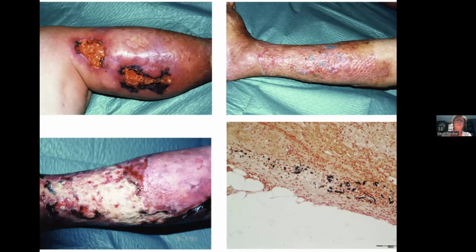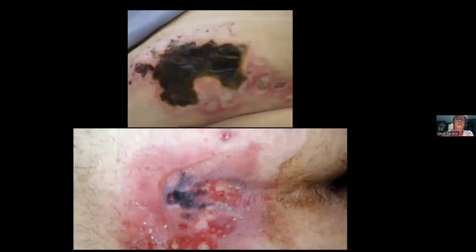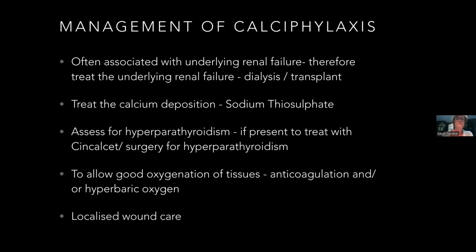Necrobiosis, chemical burn, calciphylaxis. Yeah. Okay, so this is calciphylaxis. Calciphylaxis can often be associated with both legs, and can be present on the medial or the lateral aspect really, but it's usually bilateral.